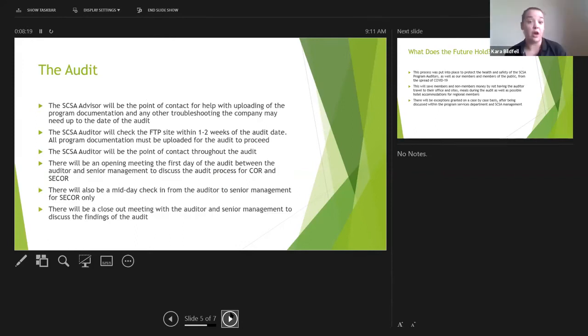So for the audit, the SCSA advisor will be the point of contact for help. So Bill, myself, Laura, Mike, we have numerous advisors at the association. They're going to be your point of contact for help with uploading the documentation and any other troubleshooting that you may come across up until the date of the audit. The day of the audit, the auditor is going to be your point of contact.